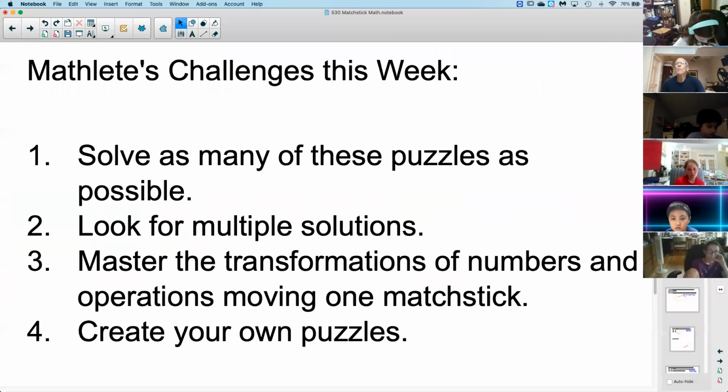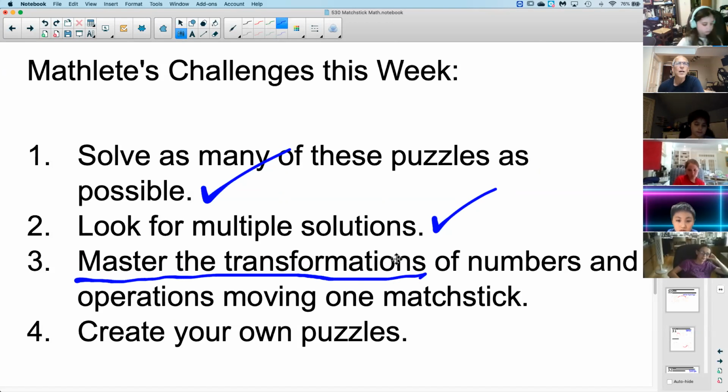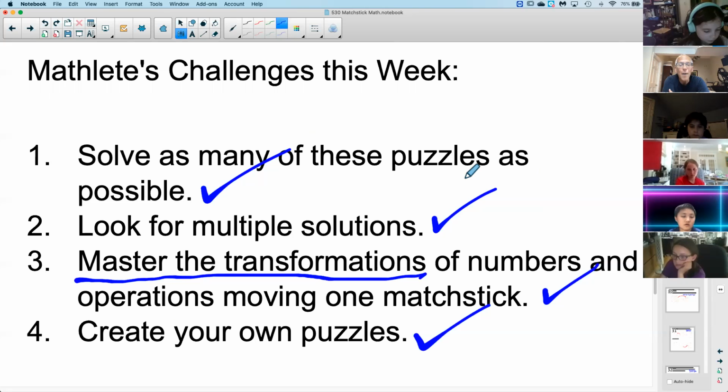This is kind of fun. But really, your job is to solve as many puzzles as possible. That's number one. Number two, I want you to look for multiple solutions. Remember, we found 3 or 4 solutions for one of those? I want you to master the transformations. This class, you've given me so many ideas in how to create new puzzles that I never thought of before. And lastly, create your own puzzles. If you send those puzzles to me, I will do them, or at least I will try to do them. And if they're a little too difficult, I'm going to ask the Mathlete group to help me. Does that sound like a good plan? Yes. Okay, so I want you guys to get really creative.